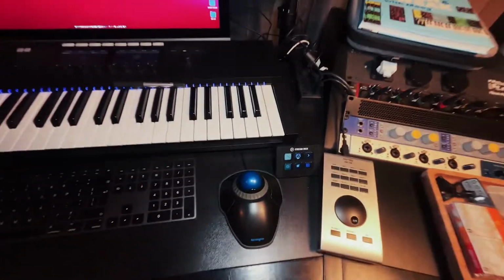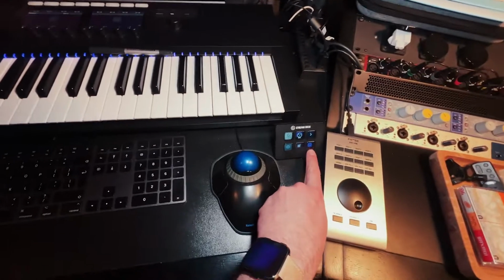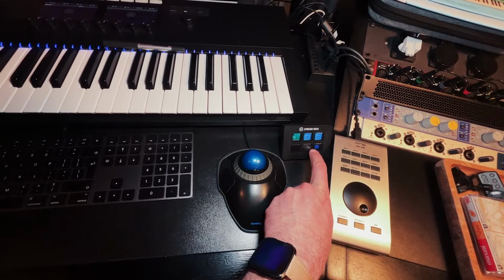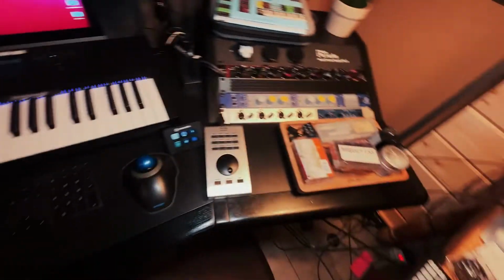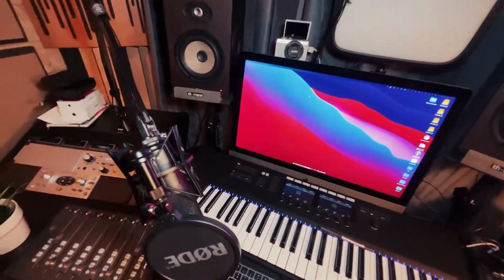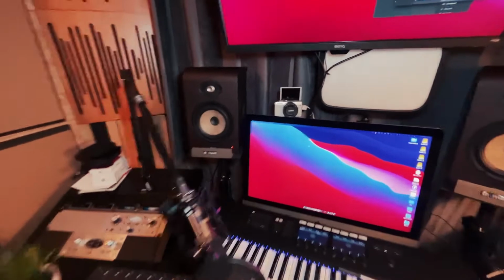What have I missed? Oh yeah, I have a little Stream Deck over here, which has some different functions for video streaming, but also Cubase. This is mostly for when I'm not using the iPad, because when I'm on Cubase, I normally have my iPad Pro over here with Metagrid open, and I have a lot of functions over there.